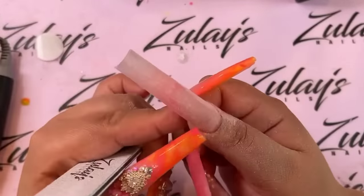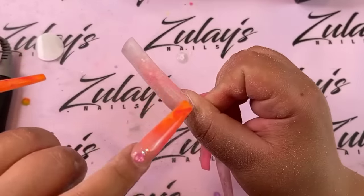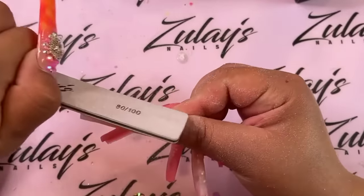And then I'm still filing the sides, because with the on-point disc, we don't really go up here. And that's what I'm pretty much filing.